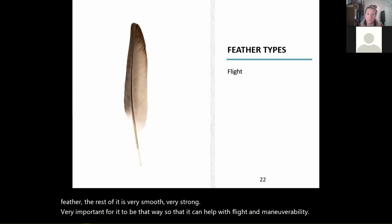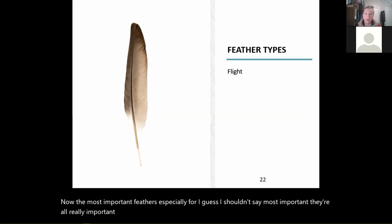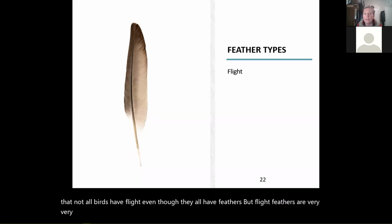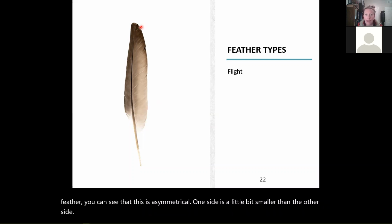Now, a really important feather for birds that have flight, because we know that not all birds have flight, even though they all have feathers. But flight feathers are very, very important, and they are typically asymmetrical. So, in comparison with that tail feather, you can see that this is asymmetrical. One side is a little bit smaller than the other side. And they also have somewhat of a curve.